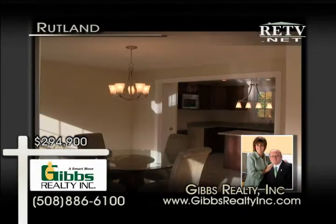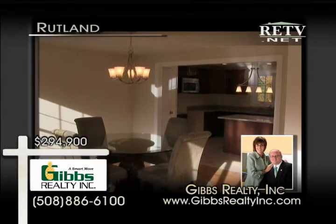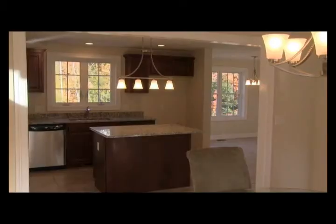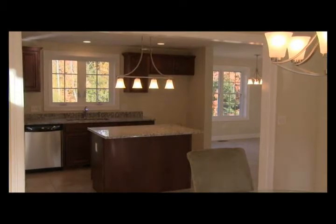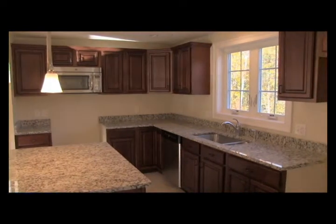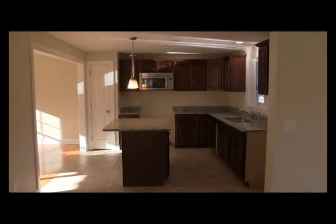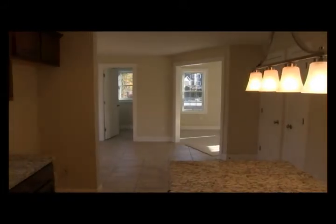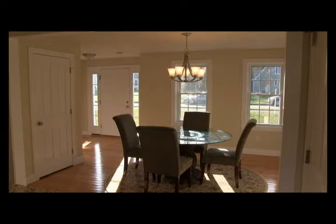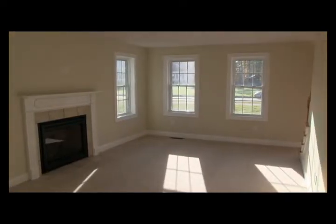As you enter, you'll be greeted by your dining room area featuring hardwood floors. You enter into your kitchen space with granite countertops, raised paneled kitchen cabinetry. We also provide the stainless steel finish on the dishwasher and microwave range hood. You have a lovely center island for extra countertop space. As you continue from the kitchen area into the eating area, then you enter into your living room space, which features a gas fireplace centered on the far wall.